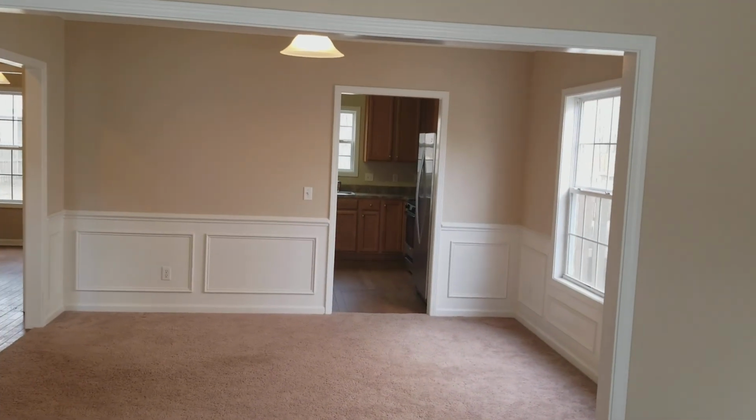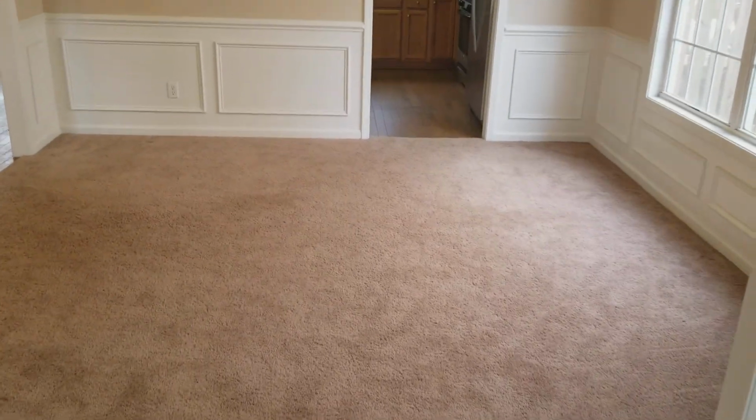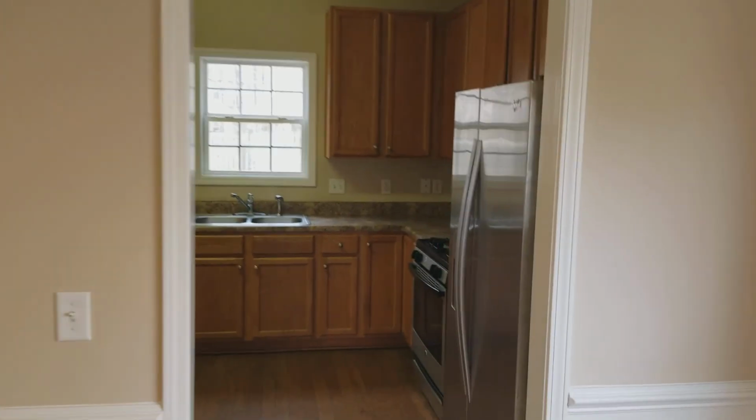Straight ahead, you have your formal dining area, and this is carpeted as well. And also you have your light right above there. We're going to make our way to the kitchen.